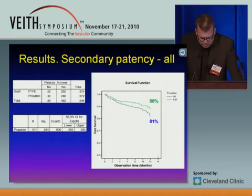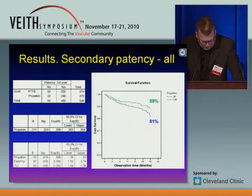Concerning secondary patency, Propaten grafts tended to perform better also in the first 3 months, ending at 1 year with a significant reduction in the risk of occlusion by 40% in the Propaten group. And this significant finding remained unchanged and significant after adjustment for type of bypass and critical ischemia.